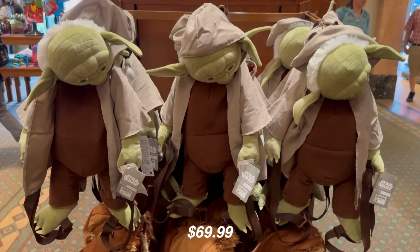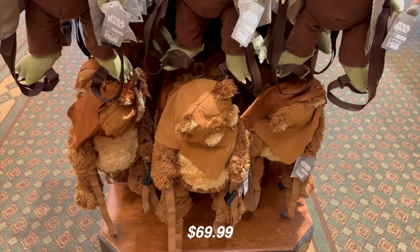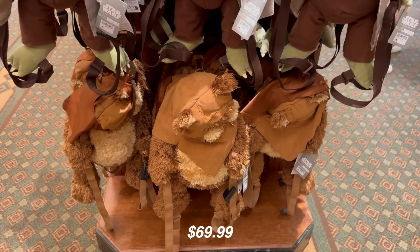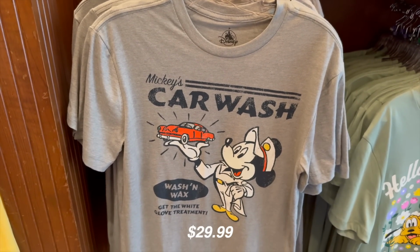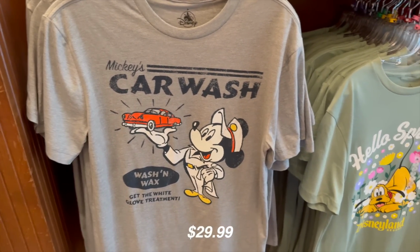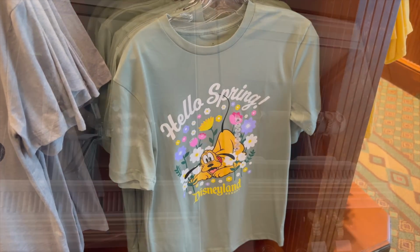And right behind that little area, it looks like we still have our backpacks, and I kind of want the Wicket backpack. Maybe I'll grab that for May 4th. I guess we'll see with time. Now finishing it off here inside the store, it looks like we still have the Mickey's Car Wash t-shirt for $29.99. And right next to it, we have the Pluto Hello Spring.